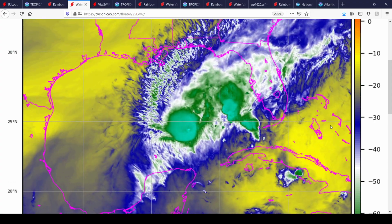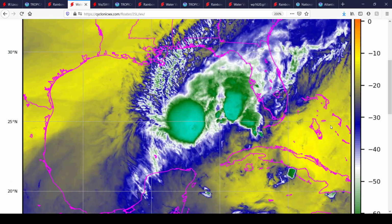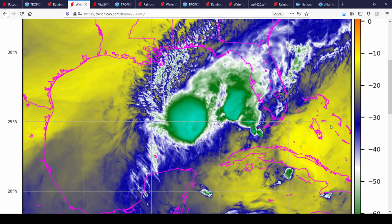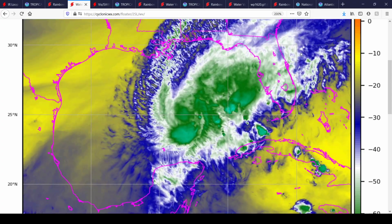If you remember, 3 or 4 days ago, most or all of the Gulf of Mexico was dry from a cold front that went through. But now Tropical Storm Gamma has gone through and moistened up at least the eastern part of the Gulf of Mexico, making the conditions ripe enough for Tropical Depression 26L to potentially take advantage of.